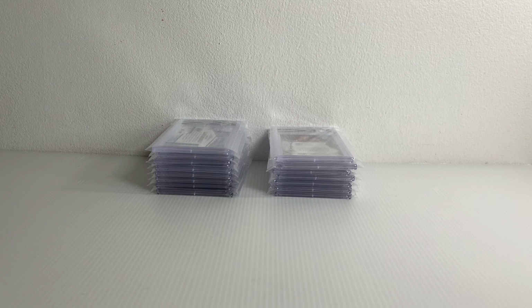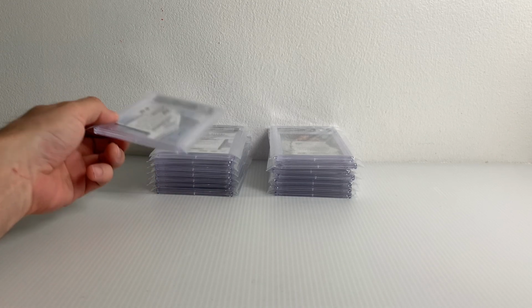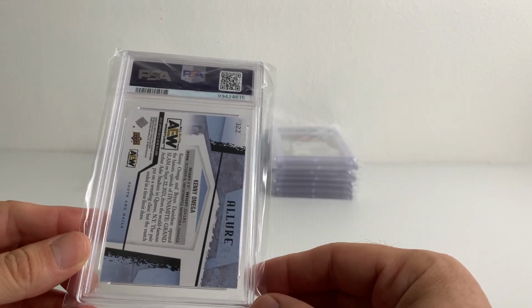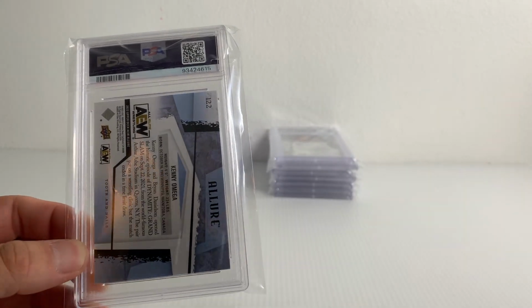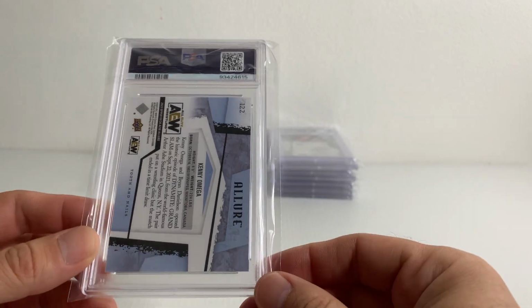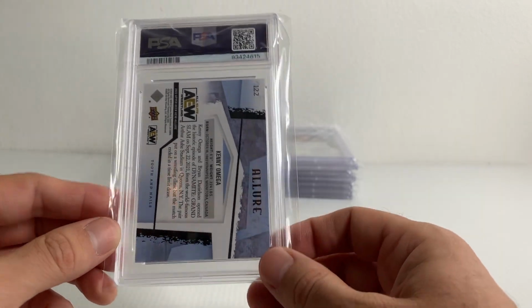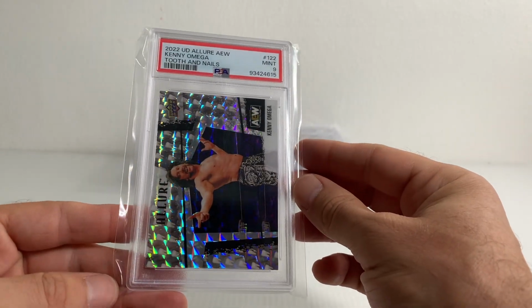I got pop reports here, even though not many people are grading wrestling cards compared to other sports. Oh, there is AEW and WWE here. I think the first run is AEW, but I do have WWE cards as well. First up, Kenny Omega, Tooth and Nails. This is actually my dad's card, and it ended up getting a 9.